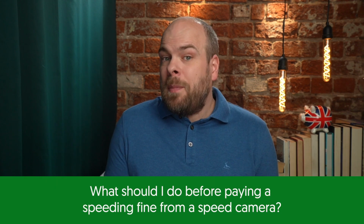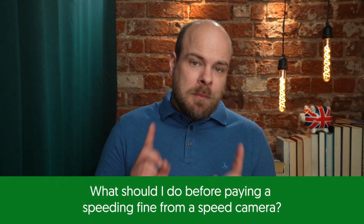What should I do before paying a speeding fine from a speed camera? Before paying a speeding fine from a speed camera, you should consider the following options. Check the speed limit on the area where you were caught speeding. Sometimes the speed limit can change unexpectedly, especially when you're driving in unfamiliar areas. Check whether the speed camera was correctly calibrated. If the speed camera was not correctly calibrated, it may have recorded an incorrect speed, which could result in an unfair fine. You could check whether the notice of intended prosecution, the NIP, contains the correct details.